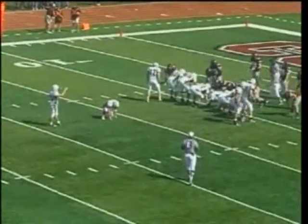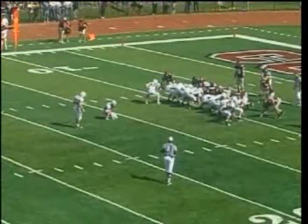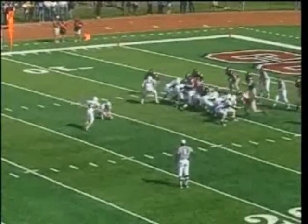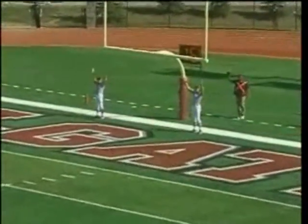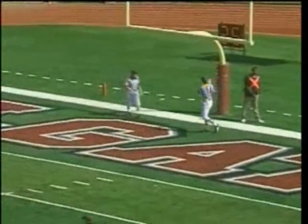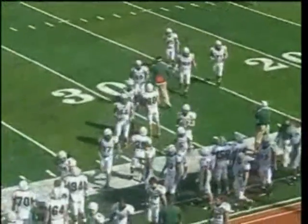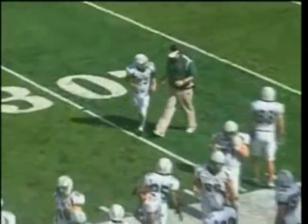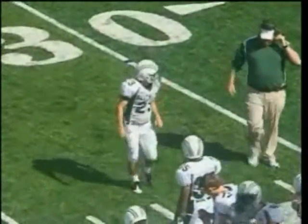Left footer. And again, we'll try for a field goal here late in the first half. Ball's down, and now Schmidt's kick is on the way, and he is able to drill it through to tie the game with 25 seconds left in the first half. Again, a nice drive by Dartmouth, moving the ball methodically down the field, mixing it up nicely, passes, runs. That's three scoring drives for the Big Green in the first half.